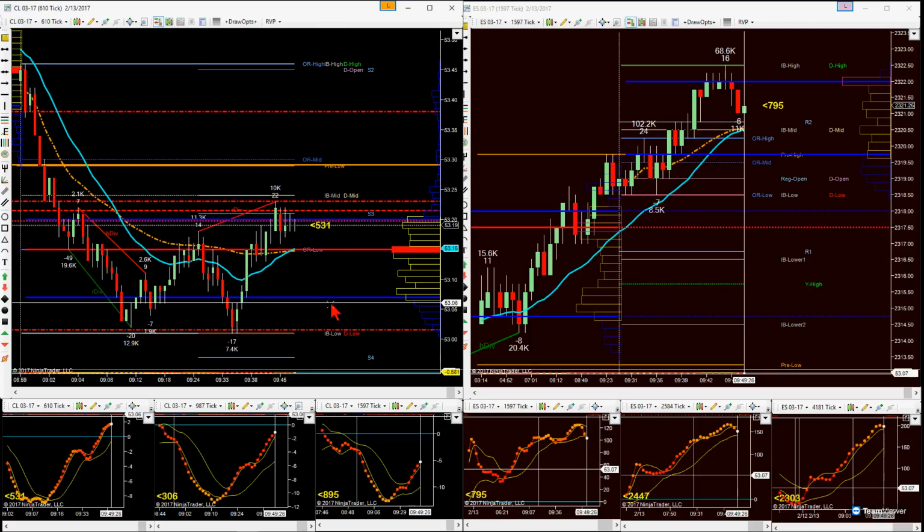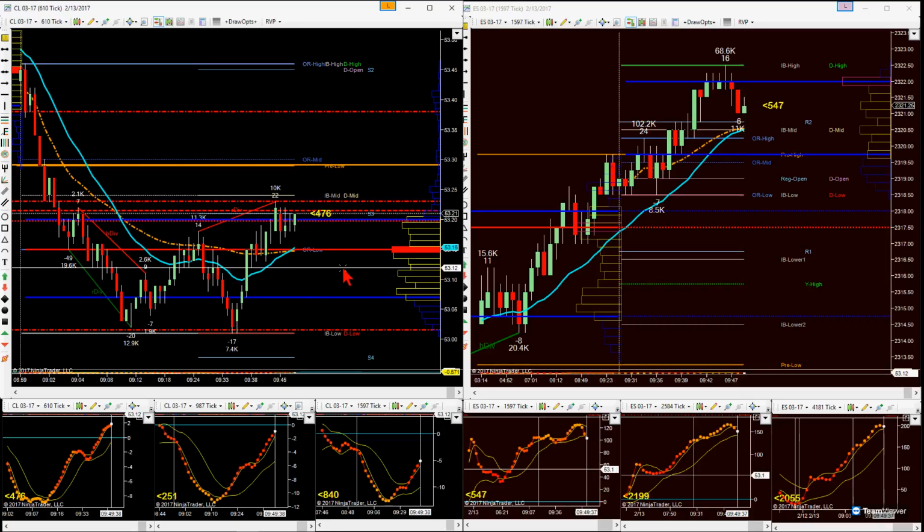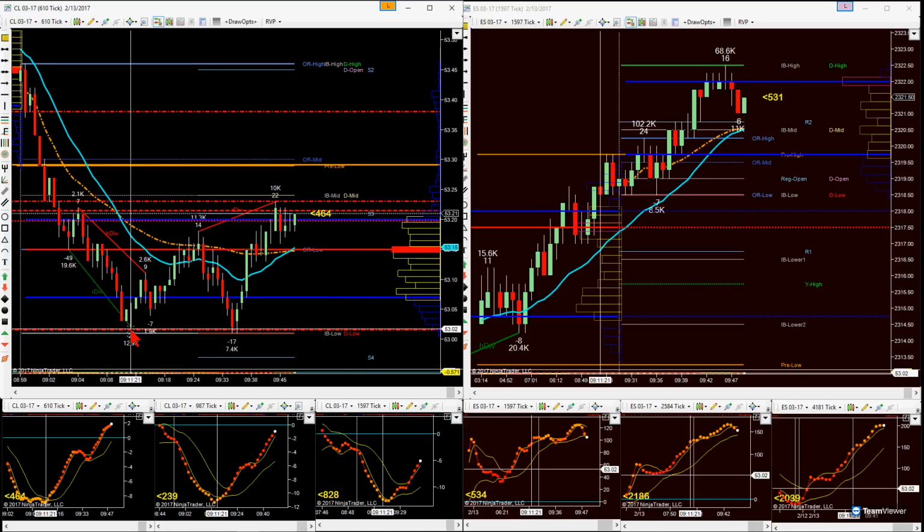Like remember yesterday we talked about swing highs and swing lows, and I draw my dashed red lines to show me a swing high or a swing low. You guys remember that? Yes. That's called a static level. That's a level that's on this chart well before we start trading today. Then there are levels that happen throughout the day, like the low of the day.